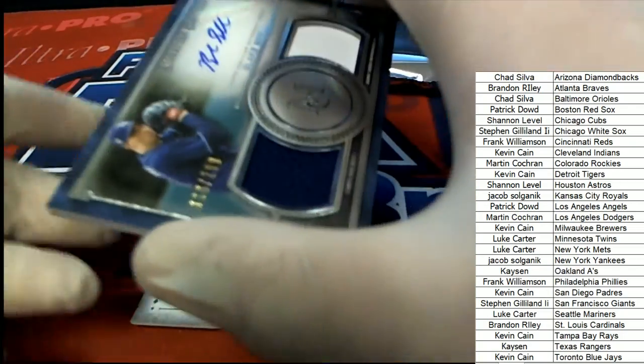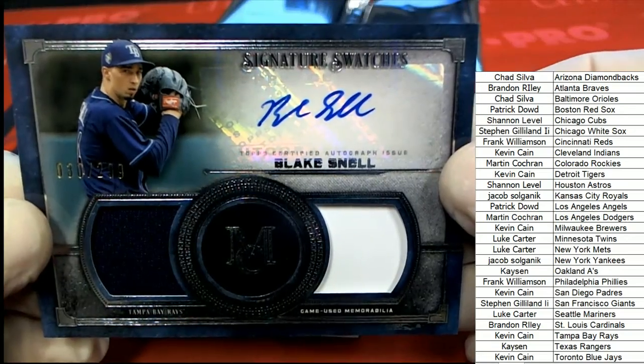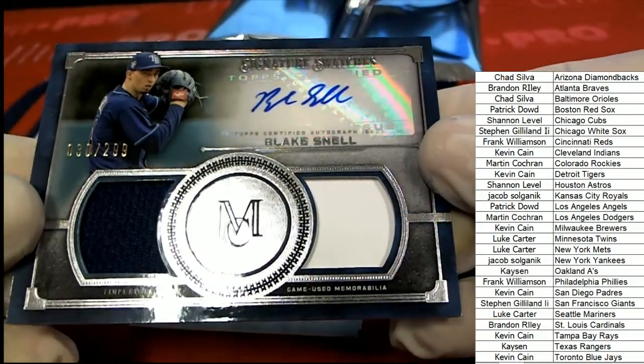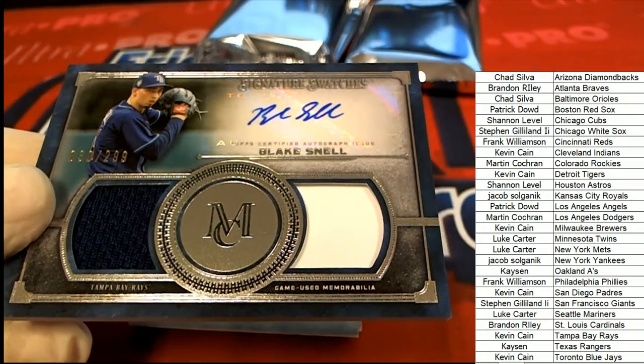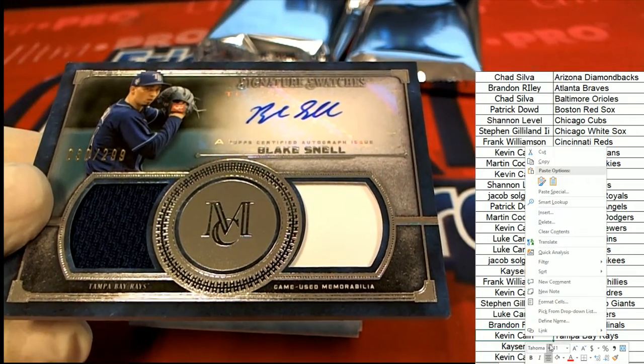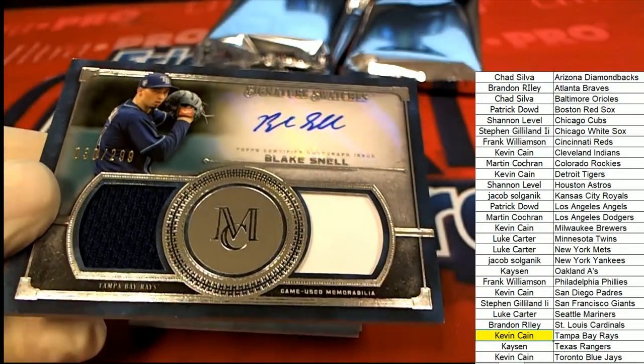There are four hits, and the first hit is a Blake Snell. Tampa Bay Blake Snell. Boom. And so hit number one comes out for Kevin C. in the box break. Wow, nice one there. Nice looking hit, Kevin.